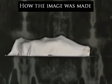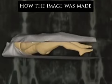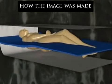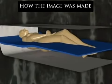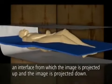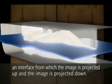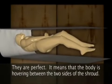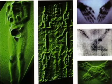And Dame Isabel Piczek, a particle physicist, believes the shroud has brought science to the threshold of a whole new understanding of physics. The muscles of the body are absolutely not crushed against the stone of the tomb. It means that the body is hovering between the two sides of the shroud. Now, we're actually getting on to how did that image get there?